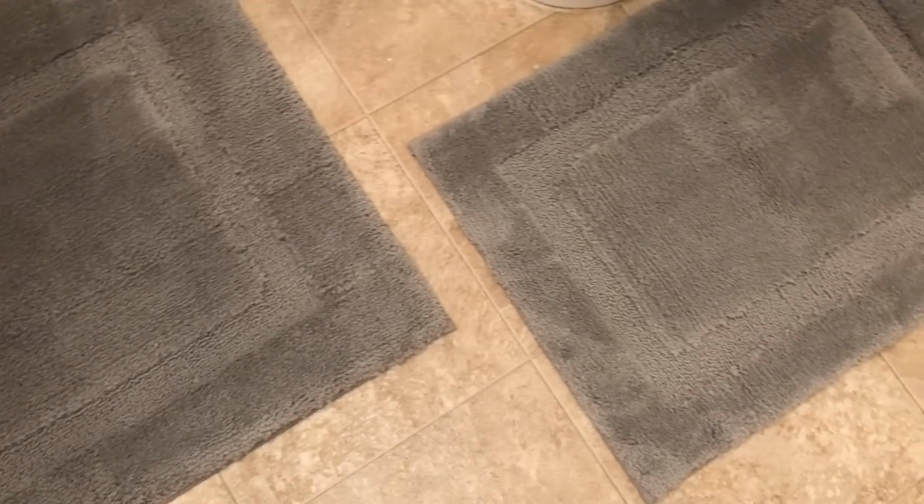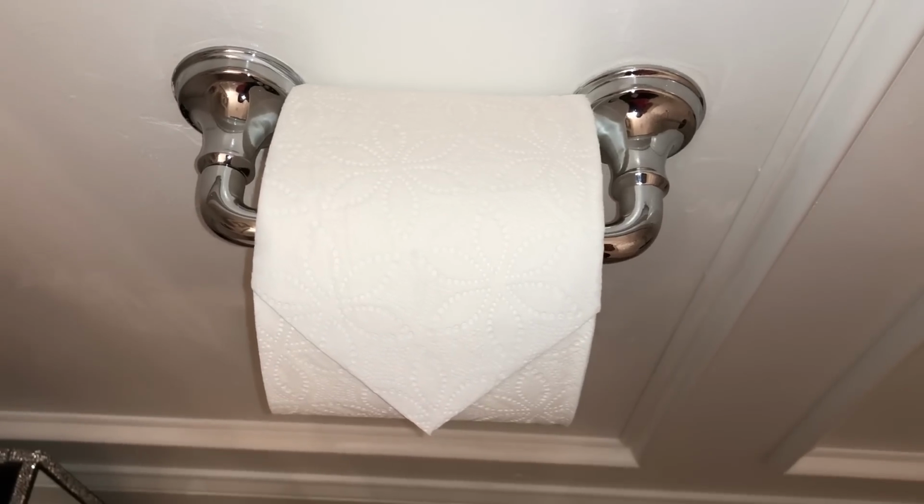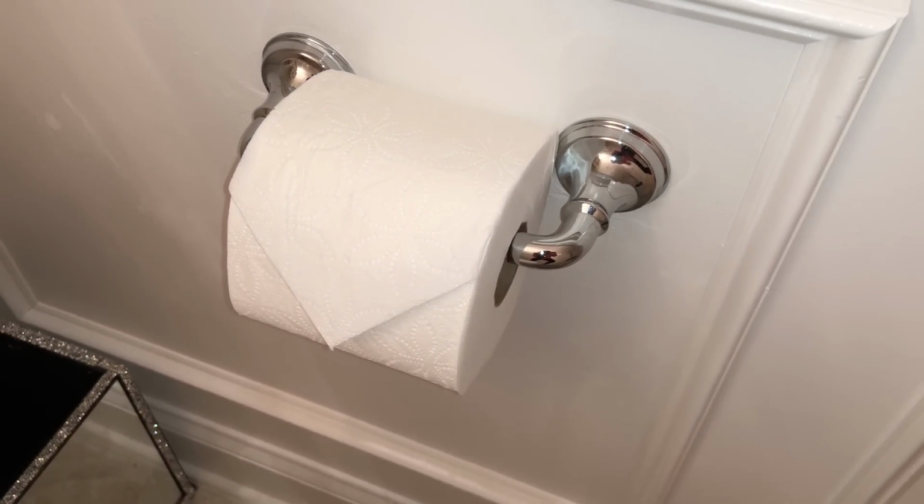They're very comfortable and I'm going to be changing the floors later on, so I will be showing you guys an update on that. Here's the new toilet paper holder and I'm going to show you how it comes up, which is really convenient. It just lifts up and there you go.